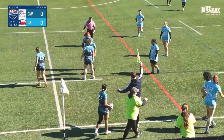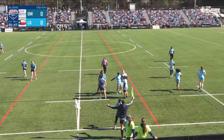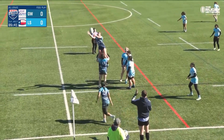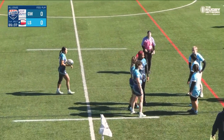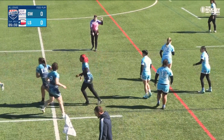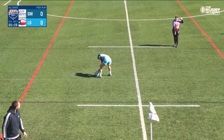Well marshaled from Great Waters. Henich wearing number 27. Integral part of this Great Waters side. But Lone Star need to get Lockerman the ball earlier on. They're too static in the middle of the pitch. Henich with that throw in, not straight, hitting the outside shoulder of Jarabek. So that's the choice for Lone Star, and it looks like a free kick at the 15.